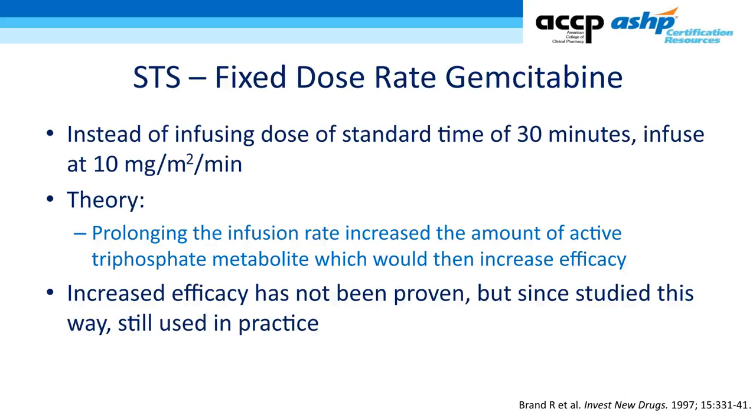In soft tissue sarcoma, the fixed dose rate gemcitabine recommendation has really stayed strong within this disease group. Instead of infusing the dose over 30 minutes, what they utilized in the clinical trials was a 10 milligram per meter squared per minute recommendation. The theory was that prolonging that infusion rate would increase the amount of active triphosphate metabolite, which would then increase efficacy. That increased efficacy has not actually been proven, but since studied this way, it's still being used in practice. So it is important to recognize that the infusion time might be different for gemcitabine in soft tissue sarcoma.